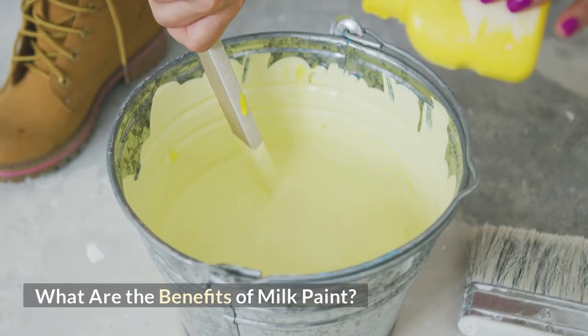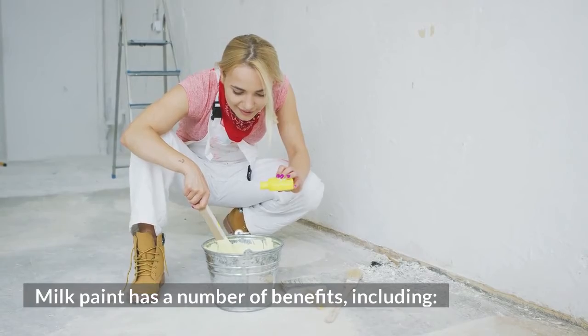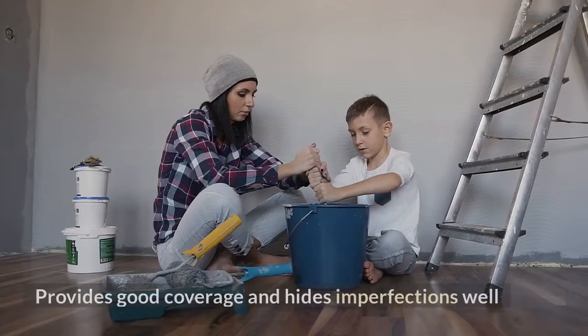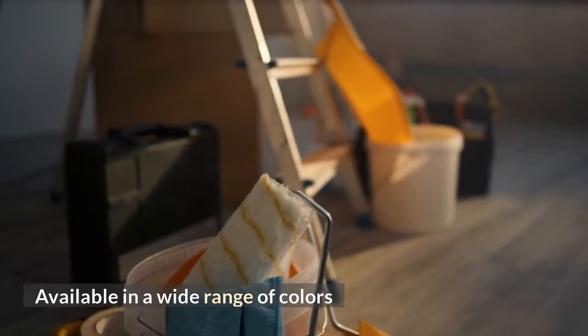What are the benefits of milk paint? Milk paint has a number of benefits, including a natural finish that allows wood to breathe, non-toxic and environmentally friendly, provides good coverage and hides imperfections well, available in a wide range of colors.